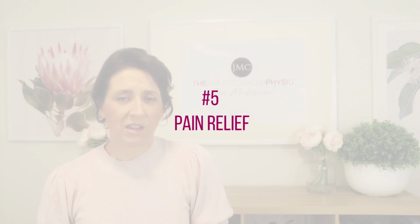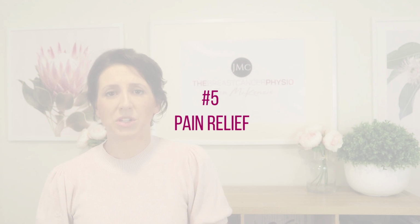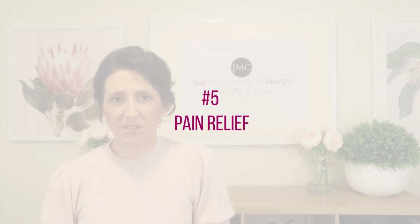The fifth reason it's important to restore your range of motion in your shoulder after breast cancer surgery is pain relief. I just mentioned in the previous point that if you're lacking range of motion, essentially there's a tension issue. The longer tension persists in the tissues, the weaker the tissues tend to get. The more weakness and the more tension, ultimately that leads to one thing, which is pain. So I certainly see a lot of people after breast cancer surgery with a sore shoulder because it's just tight.